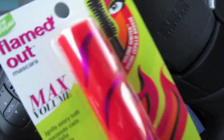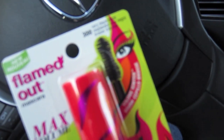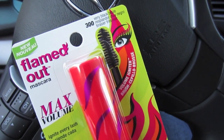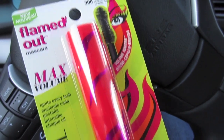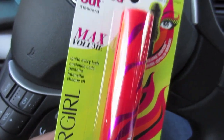Covergirl Flamed Out Mascara. I can't wait to try that brush. Look at that. That looks amazing. Okay, there we go. It was looking all twisted in my viewfinder here. This is the Very Black Blaze, number 300. Got the new mascara, Ignite Every Lash.